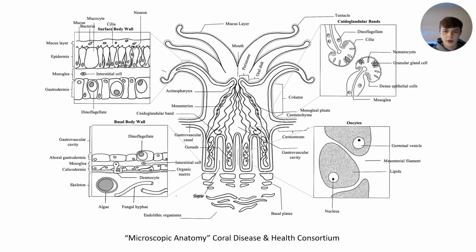So here's the granddaddy chart. This is a good summation of everything we've covered today, as well as more that I'll hopefully cover in future videos. Here we've got our mucosal lining and our ectoderm, our external tissue layer. We've got our tentacles, which have nematocysts on them, our stinging cells. You can see that broken down right here. Then you have the oral cavity, which goes into the gastroderm. There's a breakdown here of that tissue.